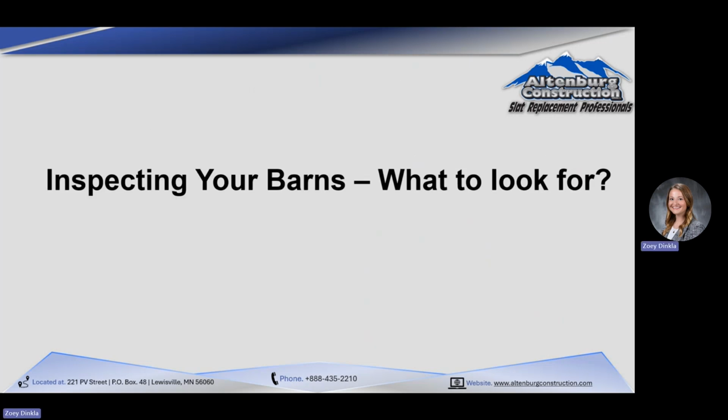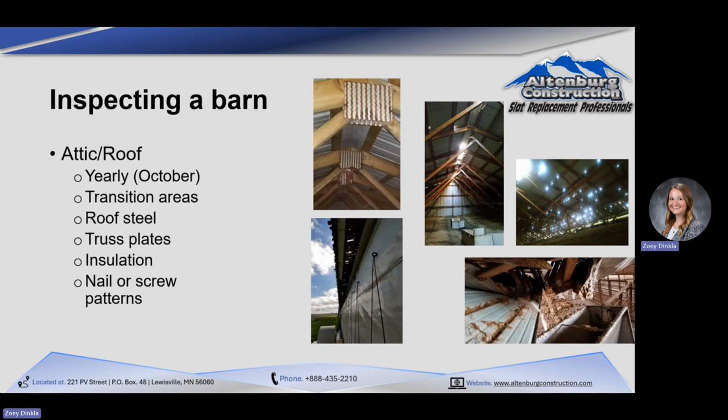So we'll move into now inspecting your barns, what to look for. We'll start off with the roof and the truss system. And I would say if you have a barn that's at least 20 years old, I would suggest you get in there once a year and look at that attic and see what's going on there. I recommend to do it in October for 2 reasons. One, it's the most pleasant time to be in an attic. Pick a really bright day. And the other reason I say October is it's before snow season.